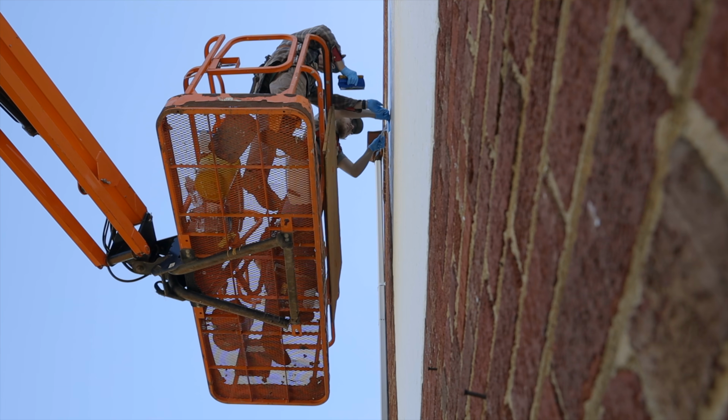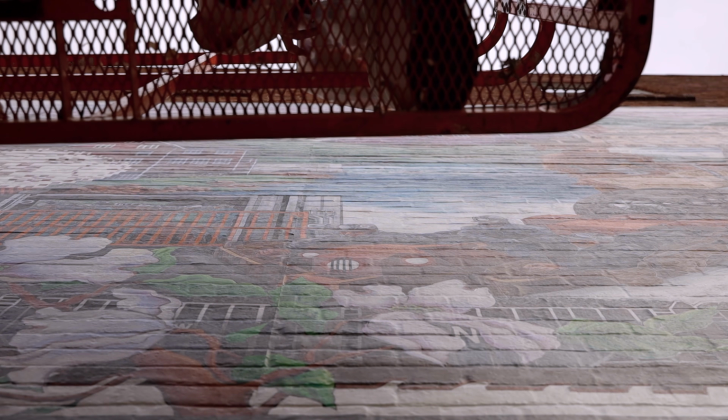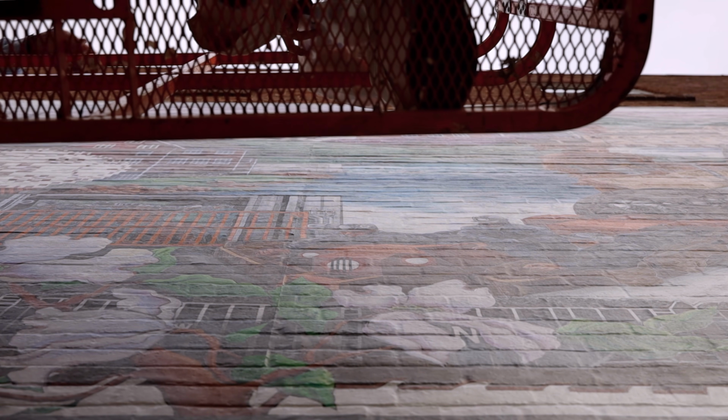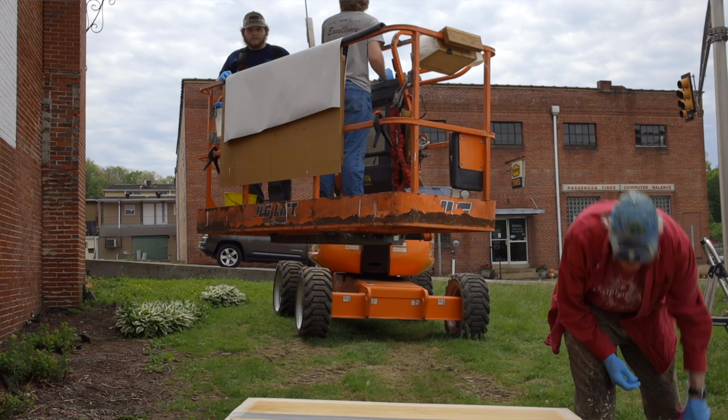Squeegeeing all that gel out of the mortar, that was difficult. And as the gel dries, it shrinks slightly into the mortar joints more, so it makes it look like it's directly painted onto the wall. Basically, he'd give us a couple practice runs, showed us how to do it, and then after that, he just turned us loose.